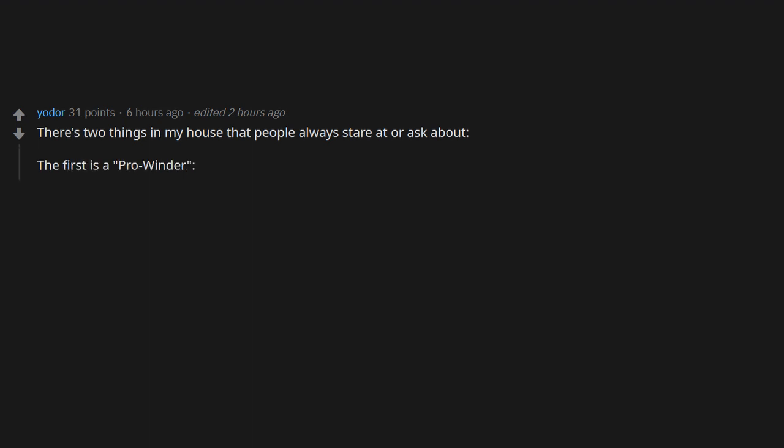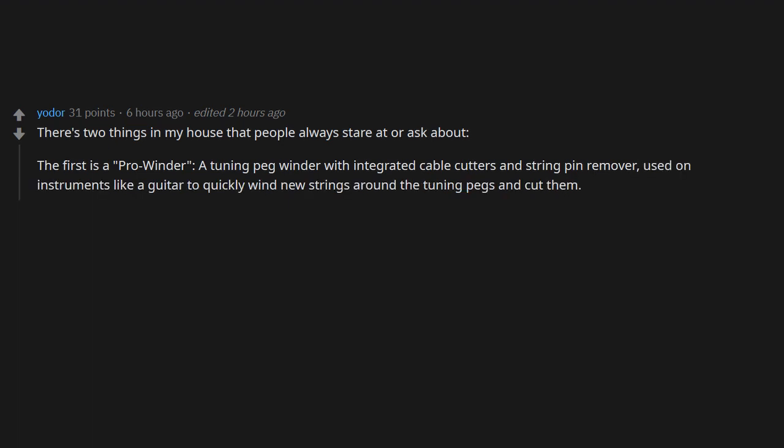The first is a Pro Winder. A tuning peg winder with integrated cable cutters and string pin remover. Used on instruments like a guitar to quickly wind new strings around the tuning pegs and cut them. Looks like a weird kitchen utensil.